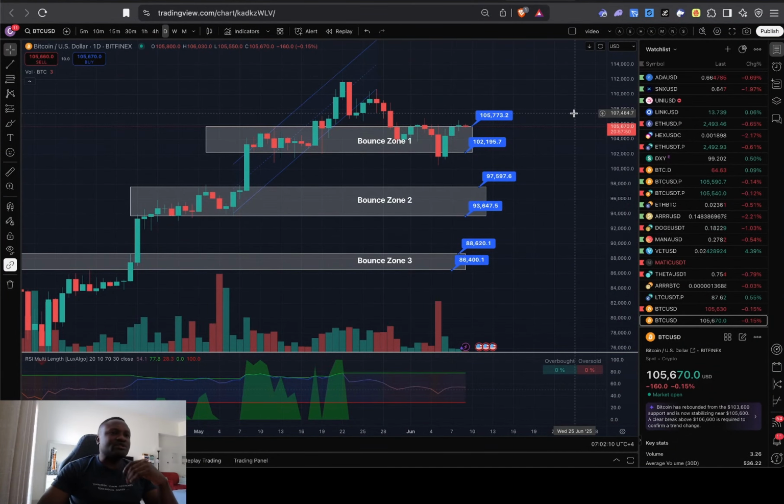So we just go straight into the charts while we are here, and we look for opportunities that we can spot. And what do we see here? If you followed me and watched my last video on Saturday, I believe, I spotted this and gave you this analysis and showed you the different levels, the bounce zone 1 and the bounce zone 2, which is very important for us to pay attention to. Bounce zone 3 is still far away, so we can skip that for now, and we can come back to that at a later stage.